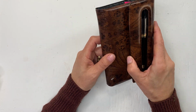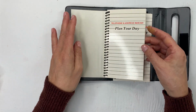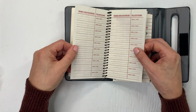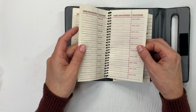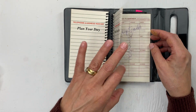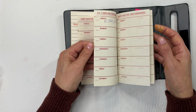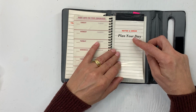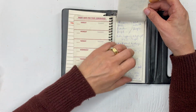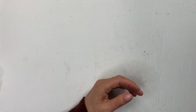I found this little address or planner book, and I just thought the papers inside this little book are really nice and would be cute tucked into a pocket or a page. It's nice and thin and aged and yellow already. And then there's a 20-month calendar, plan your day, and this has lots of pages in there. I don't think it was used once or twice. And then notes and ideas, plan your day. This they've used a lot, and it's written in the entire book. But even this would be great for collage or backgrounds for tags and stuff.